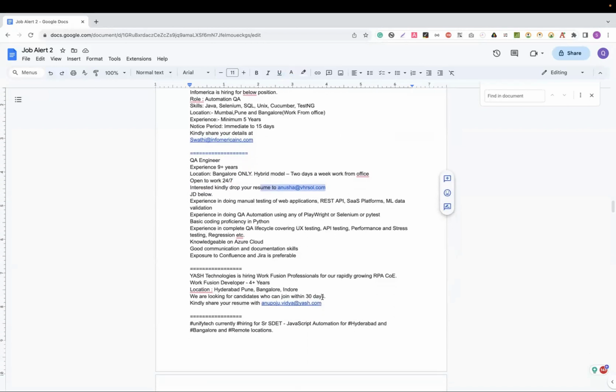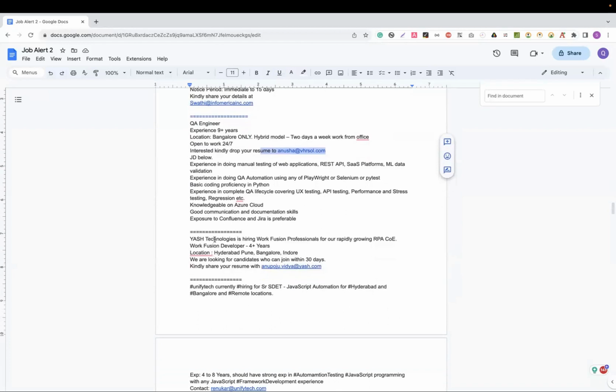Next opening is from the Yash Technologies. They are hiring for 4+ years of experience, and the location is Hyderabad, Pune, Bangalore, Indore. And candidates who are looking for the job and can join within 30 days, they can, I mean, share the resume on the mentioned email ID.